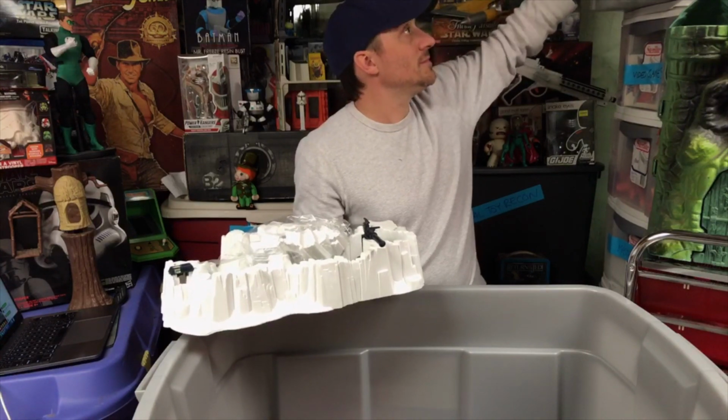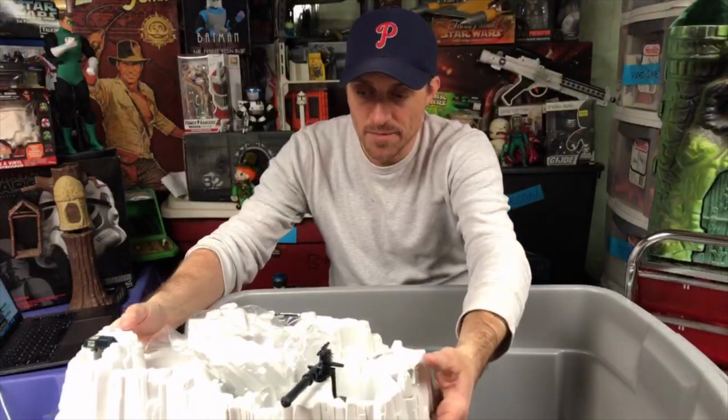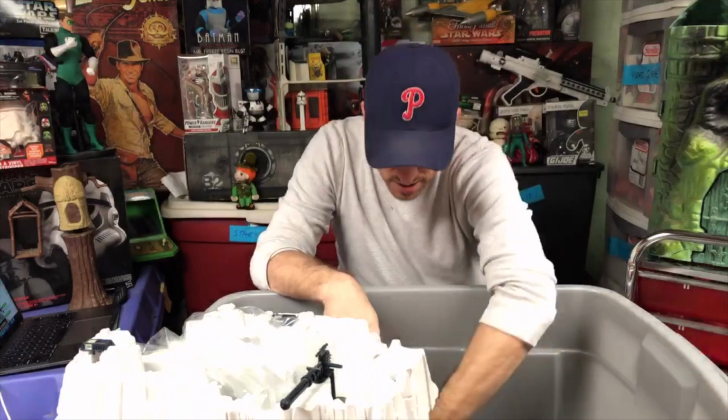Gotta be careful, because this is not the best. This is a great playset, another thing that I got at the Black Rose Antique Mall, and I built all the pieces from other ones that were floating in there.